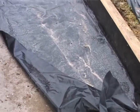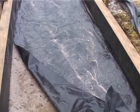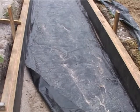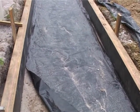The black polythene sheet in these pictures will stop the loose sand underneath from mixing with the wet concrete as it's poured. It'll also help to stop the concrete drying out too quickly.